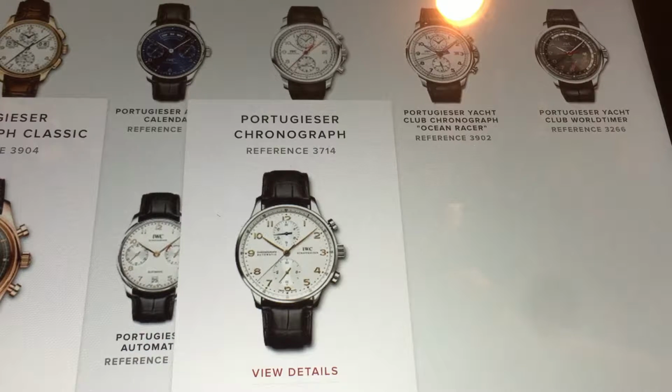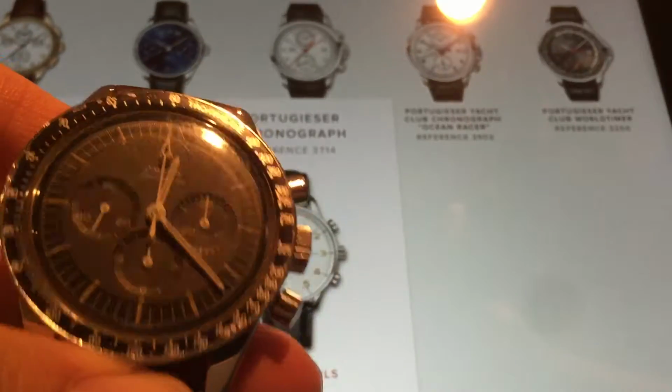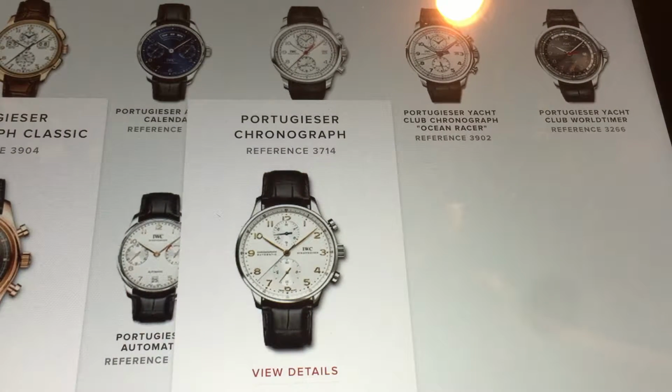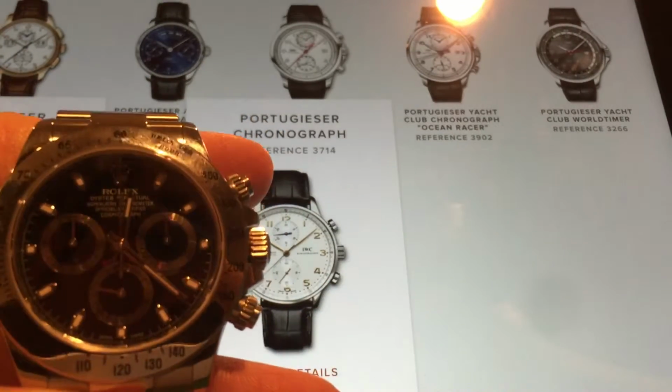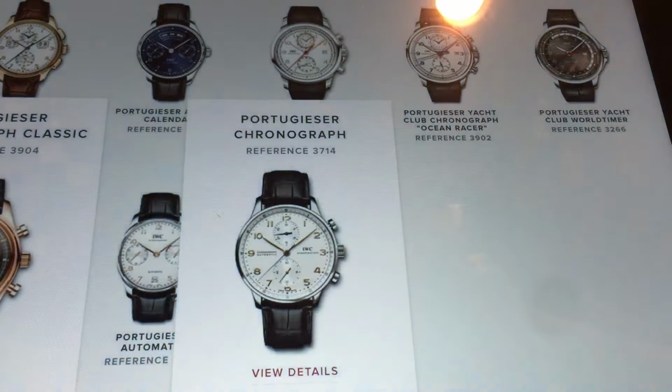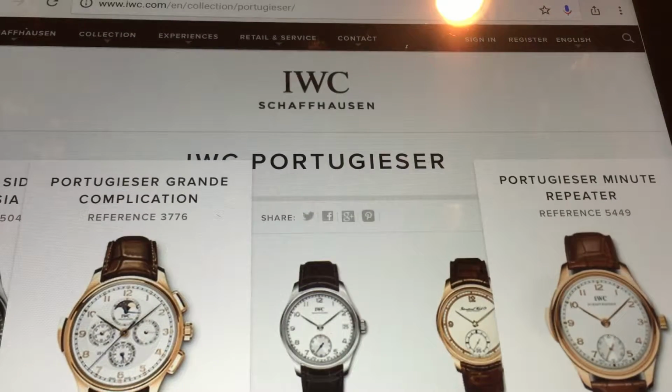Would you pick the Portuguese over a Speedmaster? Here's my vintage Speedmaster. Or, of course, you have the Rolex Daytona. As a chronograph, of course I have my Vacheron Overseas. For chronographs, there's just so many to choose from, right? You've got to have some kind of emotional attachment to the brand IWC to go for the Portuguese. Maybe some people might pick the Portuguese over my Overseas, right? The Overseas is not as iconic as the Portuguese, but I wanted a Vacheron anyway. I like Vacheron more than I like IWC, so I wanted a Vacheron chronograph.